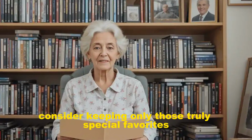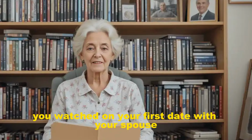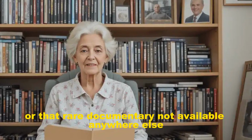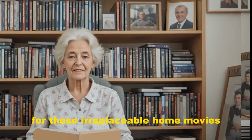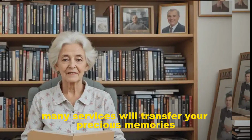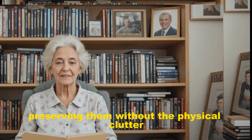Consider keeping only those truly special favorites, perhaps the film you watched on your first date with your spouse, or that rare documentary not available anywhere else. For the rest, donate them where they might bring joy to others or sell valuable titles to collectors. For those irreplaceable home movies, consider having them digitized. Many services will transfer your precious memories to digital formats, preserving them without the physical clutter.